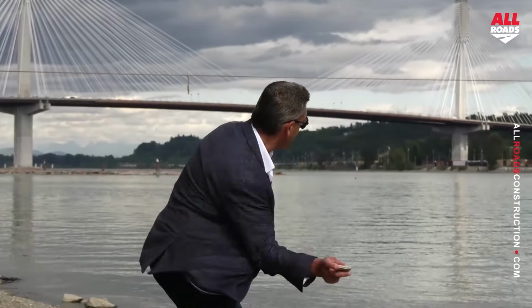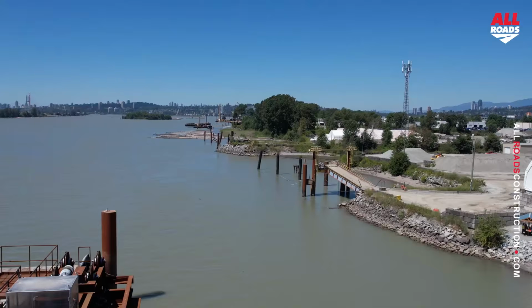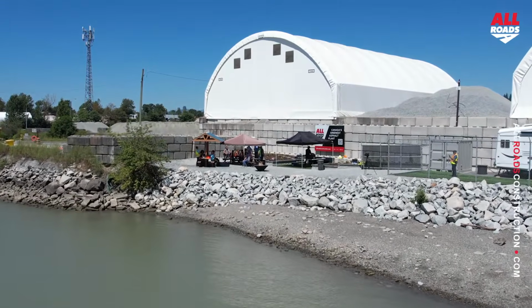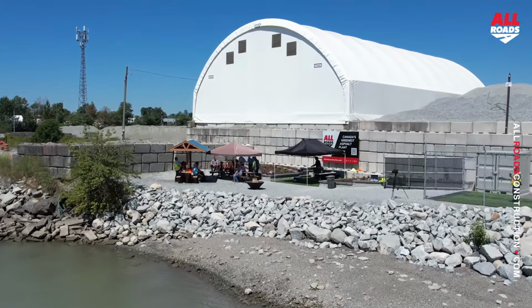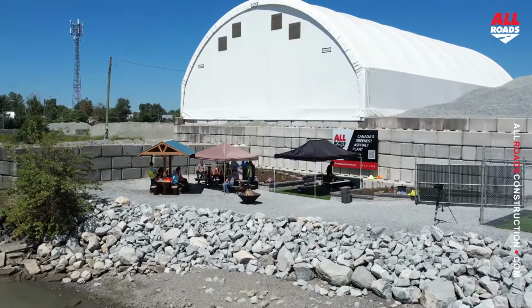So this is a community service that we offer, and we're proud of it, and it's fun. If you're an engineering department, if you're an authority, if you're a municipality, we welcome you to our site. Bring a team. Let's make it fun, let's make it educational, and let's prove to everybody that asphalt plants are a sustainable future for the road building industry.